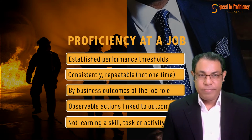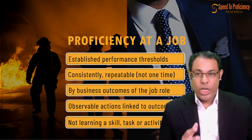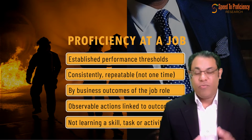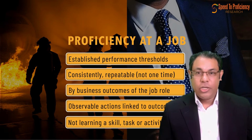Proficiency is measured at a job role level. That means we don't measure it for a task or skill or competency. It's a measurement of the metrics for the job role.